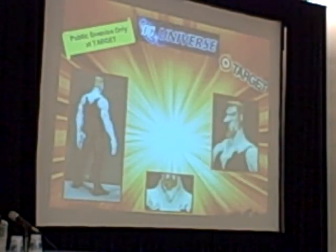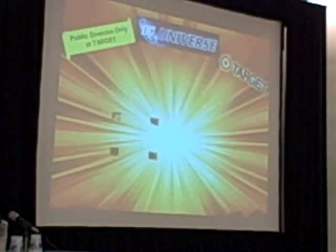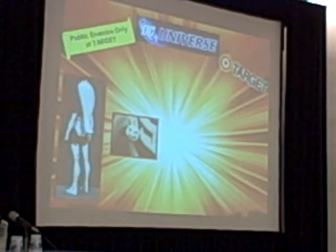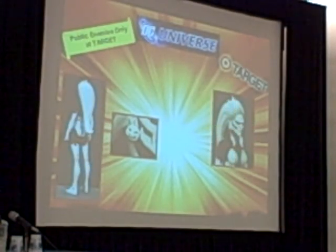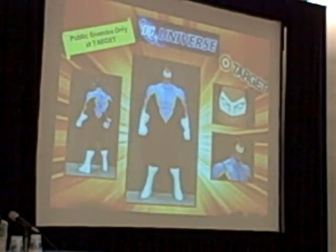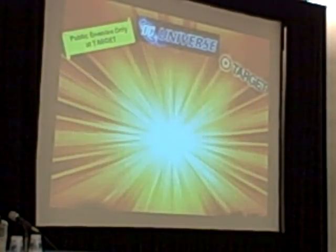And Icicle. Wow. Who will be featured in the movie. Followed by a really great looking Silver Banshee. Followed by an all-new Black Lightning. See, just because we do one version of Black Lightning doesn't mean we're not doing others. Same goes for all the characters.